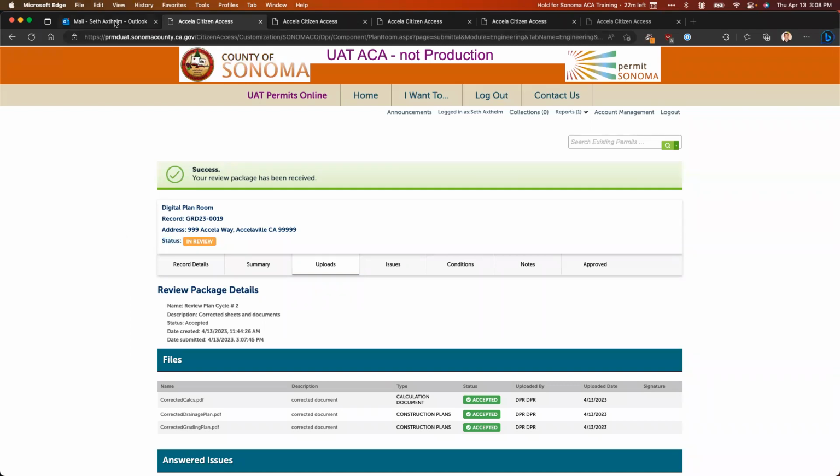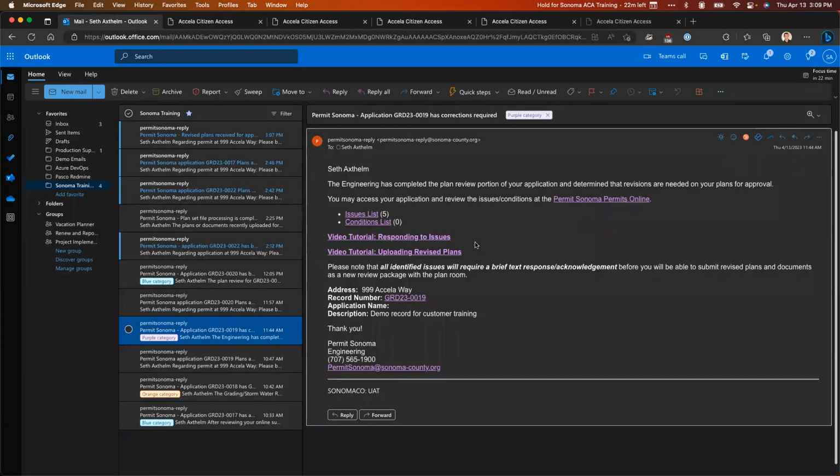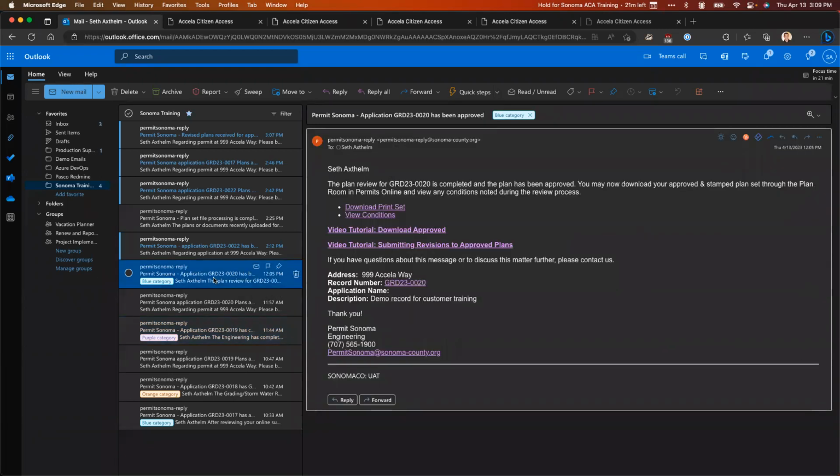Now, once we get all the way to the point where the permit's been issued, any additional requirements have been satisfied, all fees have been paid, and your permit's been issued, you'll get an email that looks like this, letting you know that your application number has been approved. Similar to all the other emails, you'll have some tutorials about how to download approved documentation, as well as submit any revisions to approved plans.